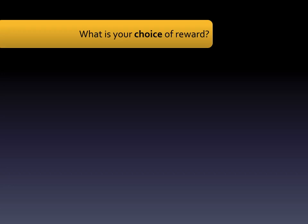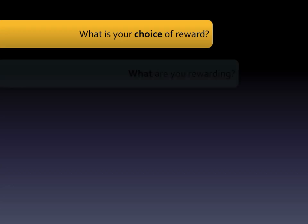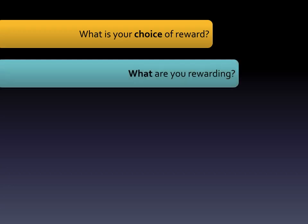Is it stickers, marbles, free time? It doesn't matter what it is. Did you decide on it? Did the learners decide on it? It needs to be something that learners feel is worth working for. What are you rewarding? This is very important. Do not create a class of finishers.